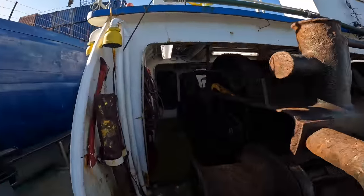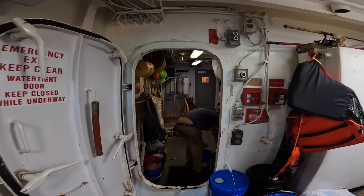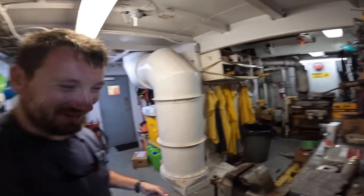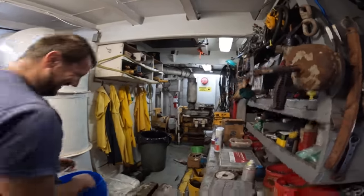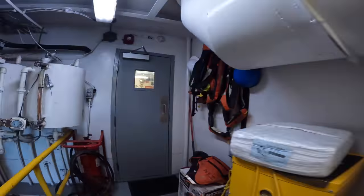Now, this is what's called the fiddly. That is Ben. That was Ben's butt. What's up, Jess? He wasn't planning on that. We've got a motor that runs our winch, and we come through here.